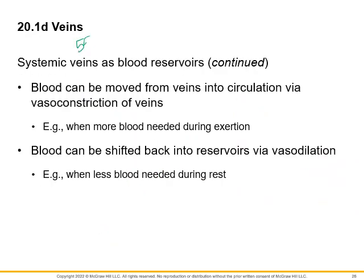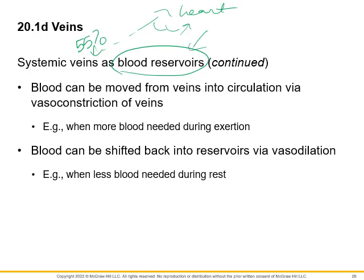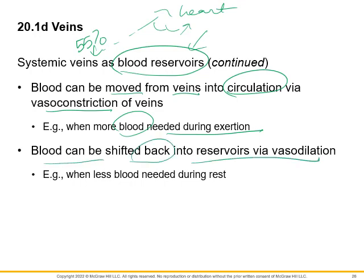So we just said about 55% of your blood is in your systemic veins. They want you to see that that's for a reason, because this blood in your veins, as it's trickling back to the heart, right? We're taking the blood in our veins and it's being pushed back to the heart. Remember, we're having to push past those valves, so this can act as a blood reservoir. If we need to, we can move blood from the veins into circulation via constriction. So if we constrict the veins, we can push the blood faster. We can have more blood when needed during exertion. And then blood can be shifted back into the reservoirs of the veins through vasodilation. So when less blood is needed during rest, we can continue to let the blood trickle back to the heart.